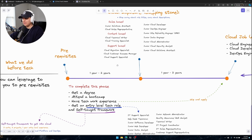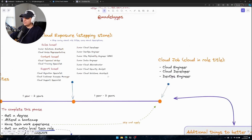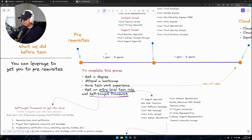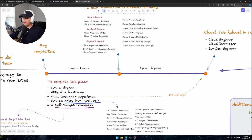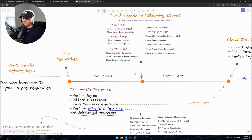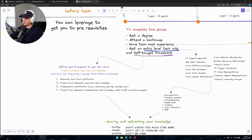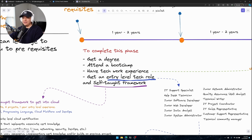Regardless, your certifications should be reverse engineered from what this job wants, okay? So, as an example, if I was completely brand new to tech, but I wanted to become a cloud developer, I would obviously start here. I would get a degree, attend a boot camp, have tech work experience, get an entry level tech role, and the self-taught framework. I would probably go for this combination.